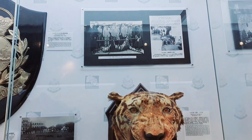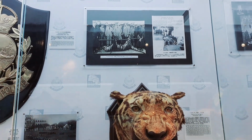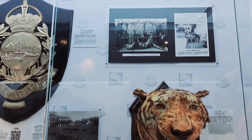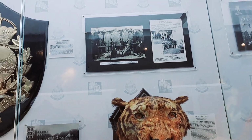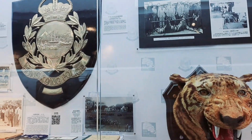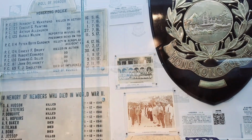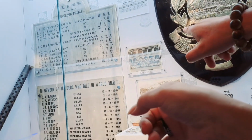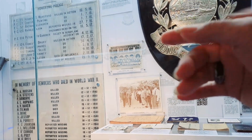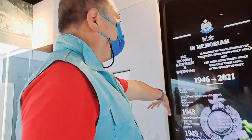Very interesting. First time I came here. Yeah, very interesting for me. If you want to know the police history, all around is the old. Oh yeah, because I'm also reading some of the. Yeah. It's okay. So this is also died, also dead in the World War II. And then this is a memory of all that of the police.